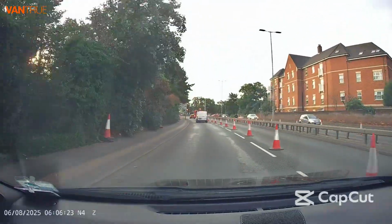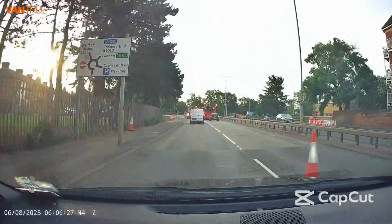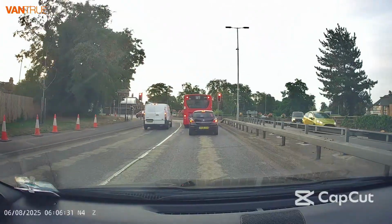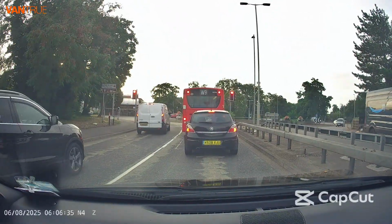So now center mirror, right mirror, signal right, and then change my lane to the right hand side, and then cancel my signal again. Check my center mirror, right mirror, signal right. We're going second exit to the right. Why second exit to the right?